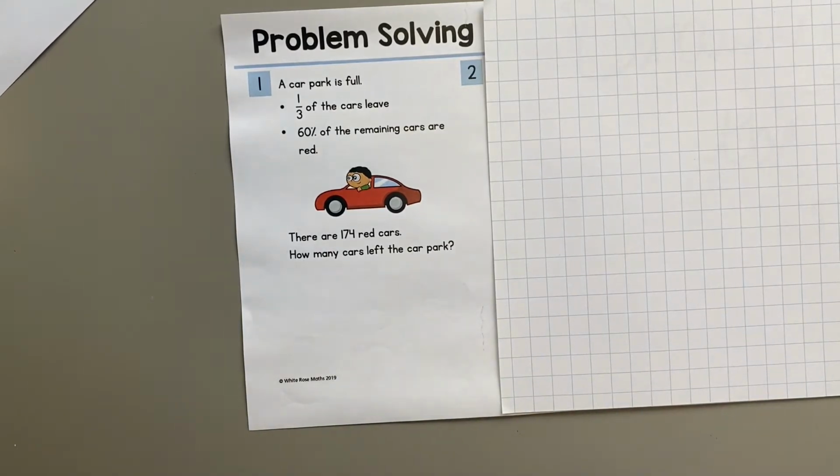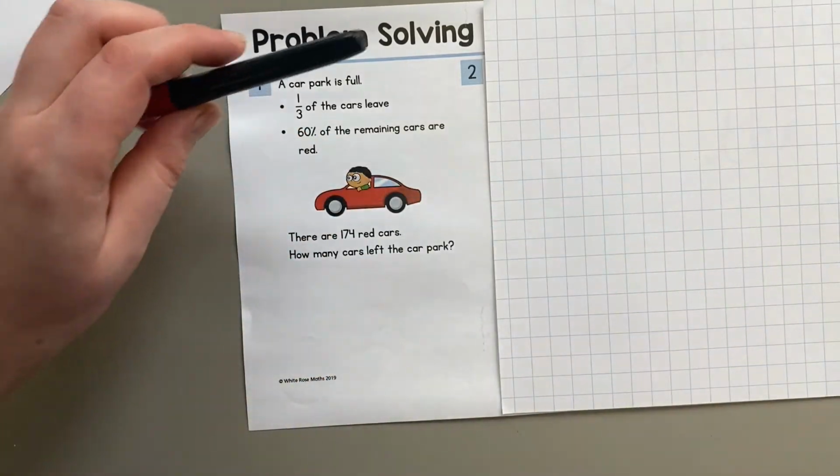Now, this is a really challenging question. The maths in it isn't too bad. We know how to find thirds. We know how to find percentages. Hopefully we can count up to 174. I don't think many of you have that many fingers though. If you do, something's slightly worrying there. So the maths in it isn't actually that hard, but it's the language and thinking about what it's actually asking you to do. So to get me started, I'm just going to draw a car park.